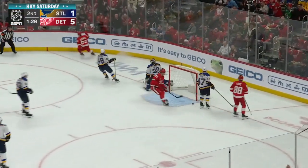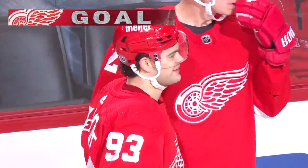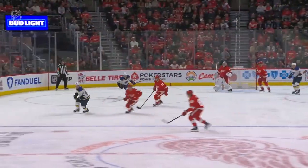Kane gets it up. Score! The second for DeBrincat. Pouring it on. The Detroit Red Wings, they've got 6 on the board. Cat trick. You see what I did there? But great puck movement here by the Wings.